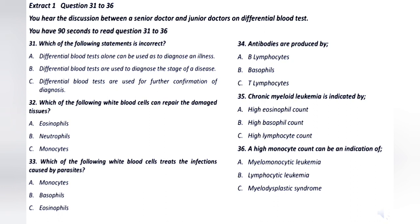You hear the discussion between a senior doctor and junior doctors on differential blood test. You have 90 seconds to read questions 31 to 36.